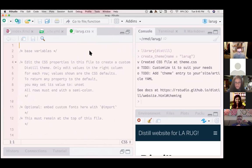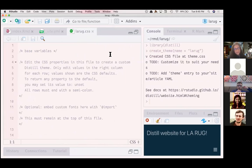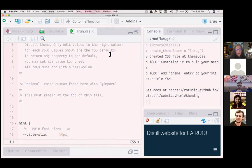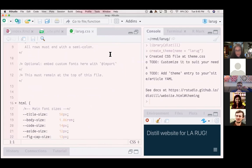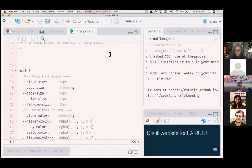So what opens up also is this new CSS file that I just created called larug.css. And it gives me some base variables that have to do with the CSS custom properties for this site. So what we've essentially done is given you a way to override what the defaults are, but we've also revealed to you what the defaults are. So if you're sitting there looking at your site and you're thinking, ugh, the font size for the body is just too small for me. I can't read it. You can see why.